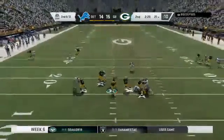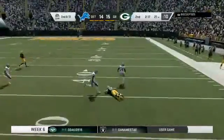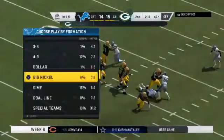On play action, it's Rodgers. He sets to fire deep. He's got a man. Complete. It's a gain of 34.